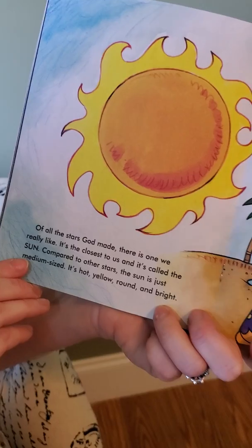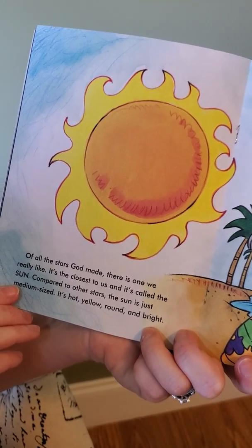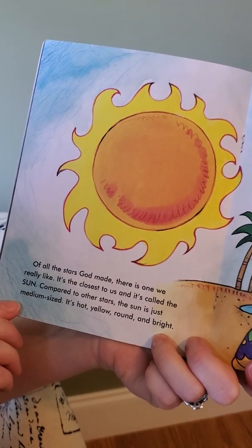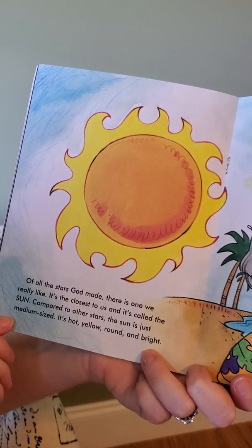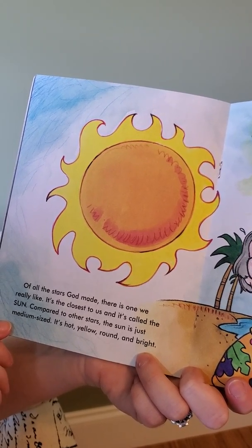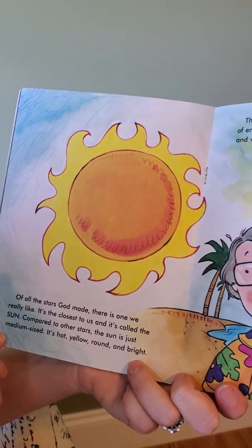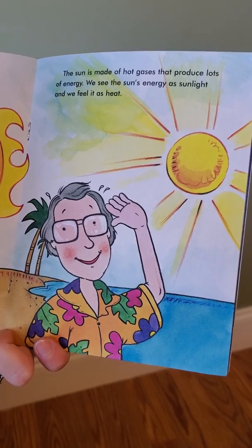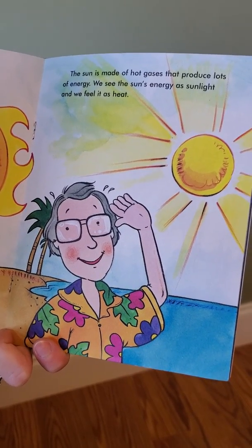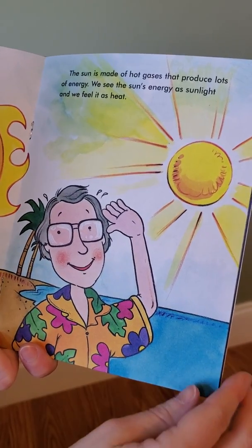Of all the stars God made, there's one we really like. It's the closest to us, and it's called the sun. Compared to other stars, the sun is just medium-sized. It's hot, yellow, round, and bright. The sun is made of hot gases that produce lots of energy. We see the sun's energy as sunlight, and we feel it as heat.